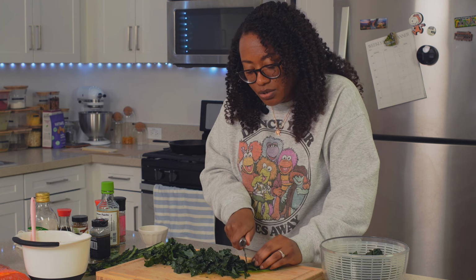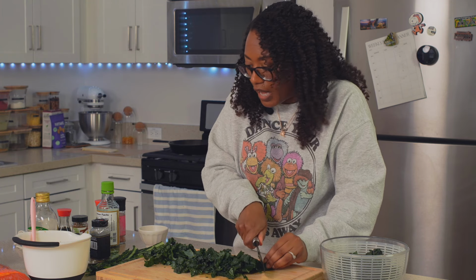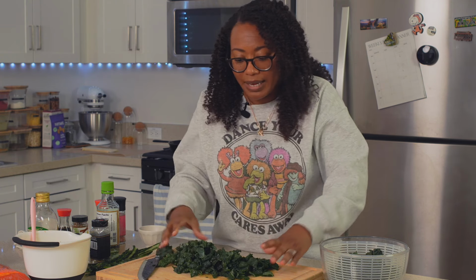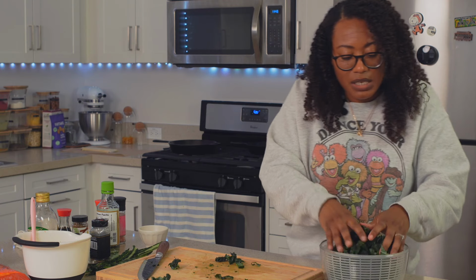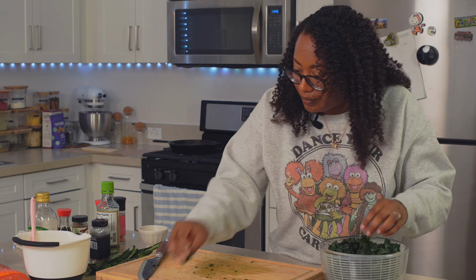And you know what? When I was in the store looking for these, I saw the prettiest bunch of collard greens, and I'm kind of kicking myself for not buying them, because they just looked so good. They look so good. All right, so that's done.